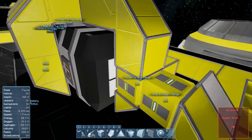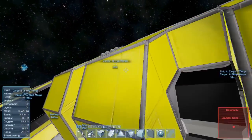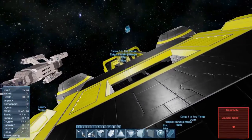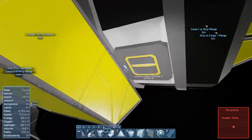But yeah, so I did go ahead and rename all this right here. So here's Cargo 1 to Ship Merge. Here's Ship to Cargo 1 Merge, right? And then this is Cargo 1 to Tug Merge, right? And then I have, you can see how I renamed all those right there, you know, Cargo 2 to Tug and so on. I do still need to go ahead and name the, let's go ahead and open you up.